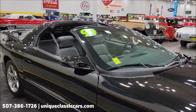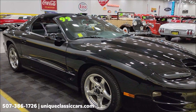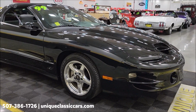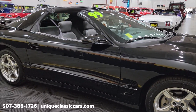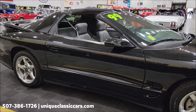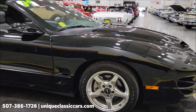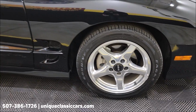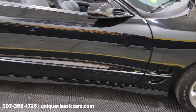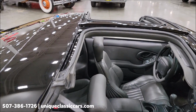Dark pewter leather interior, bucket seats. Of course, a 5.7 liter V8 underneath the hood, paired up with a 6-speed manual transmission. This one would have the Hurst shifter in it. Also has the custom bucket seats and the electronic traction control. Those were all options that were ordered with this car. Of course, the polished WS6 wheels in nice shape. T-top car.